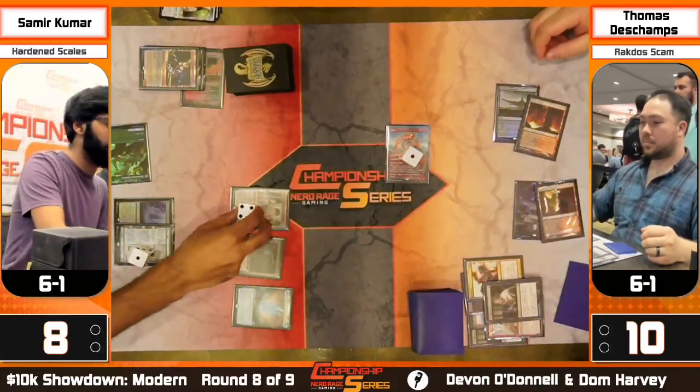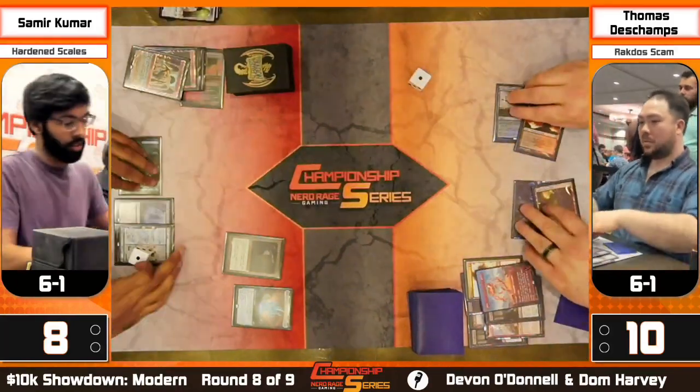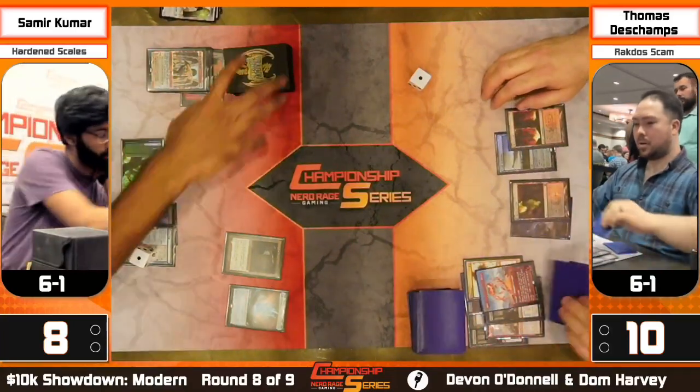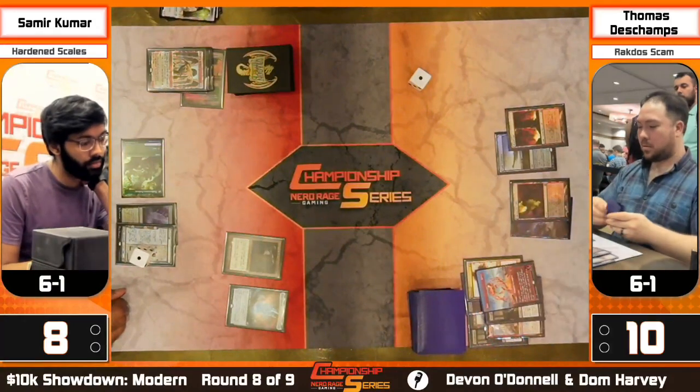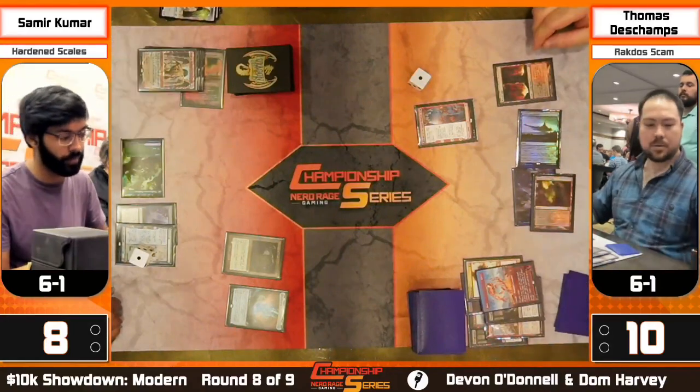All right, Springleaf Drum. We're going to put some counters on things. Okay, it has to be a Ballista. We did it, chat. Good job. Two turns later, we figured out what it was. All right, so Fury's going to be taken down, which is, wanted to do that while Thomas was tapped out because of the presence of the scam spells. Pretty good follow up here for Thomas.